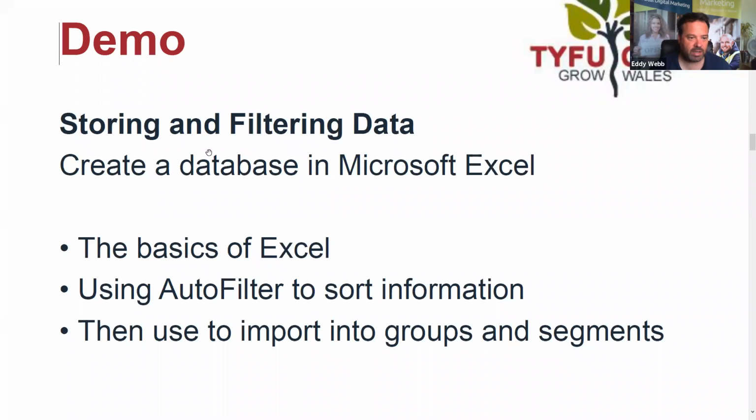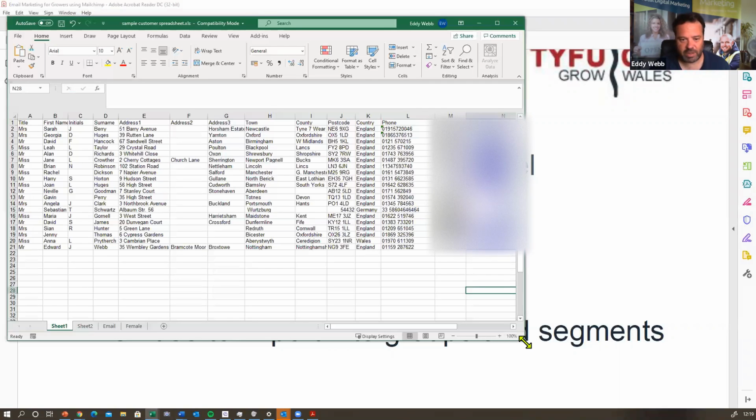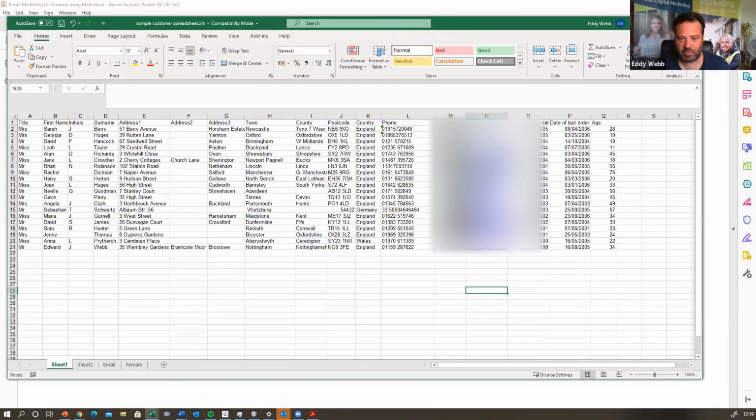The reason I'm showing you this with Excel is because when you're thinking about your data, the email addresses that you're going to put into Mailchimp, you need to think about whether you're going to segment that in any way. So I'm just dragging this in. This is some fictitious data, generally fictitious, so I'm just going to close that in case I'm revealing any email addresses.